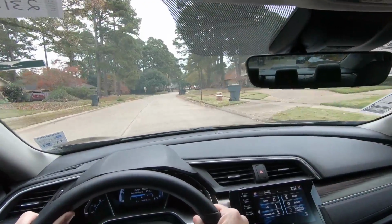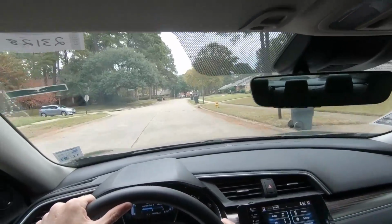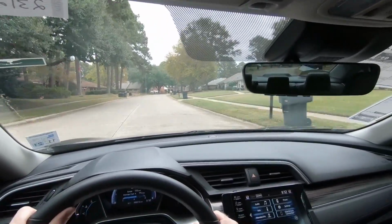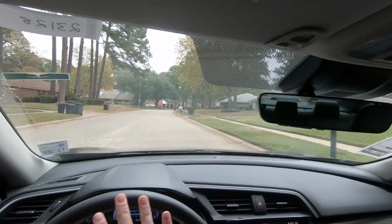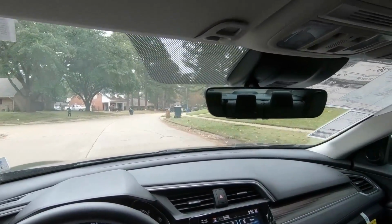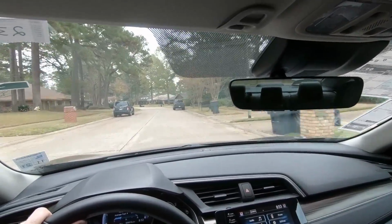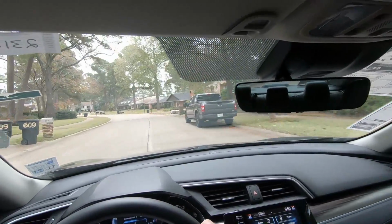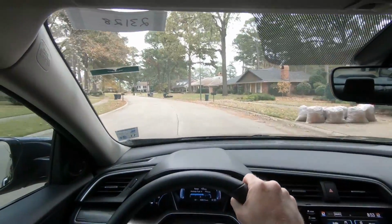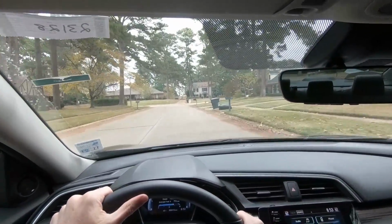Okay guys, we're going to do our test drive real quick here with the Civic. And one thing I must say I am highly impressed with is how well the steering is balanced. What I mean by that is, a lot of the time when you drive a vehicle, it's going to have a little bit of play in the steering. Not much necessarily, but there is literally no play in the steering wheel. I am really impressed with that. And the cornering of this model is great.